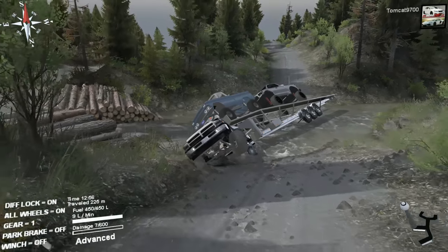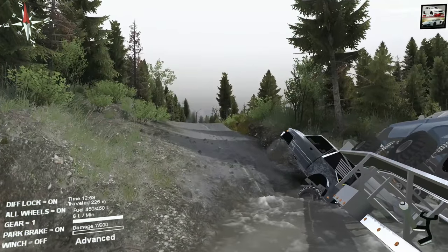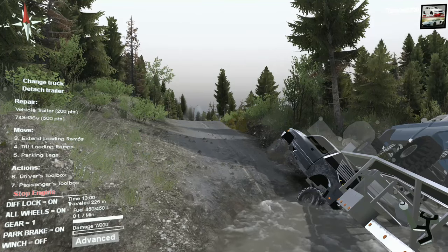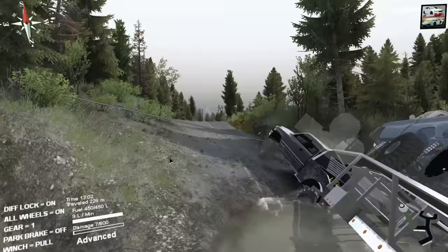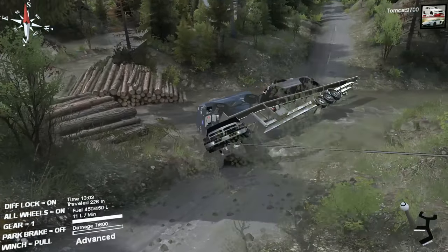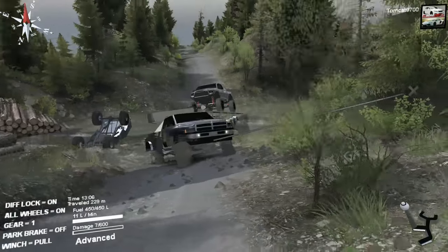No! I don't know how those trucks are staying on there, but as of right now, I'm okay with it. Yes! Okay, there's a winch point. Please! Oh, crap. There goes the Chevy. We've still got the Toyota.